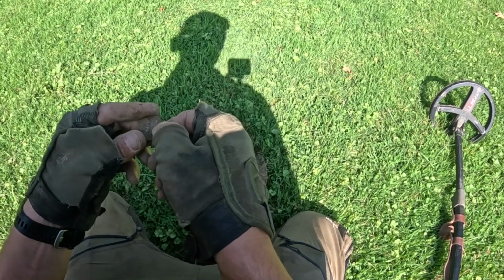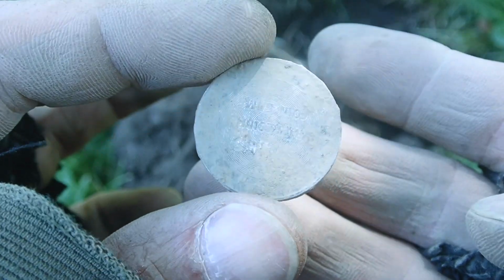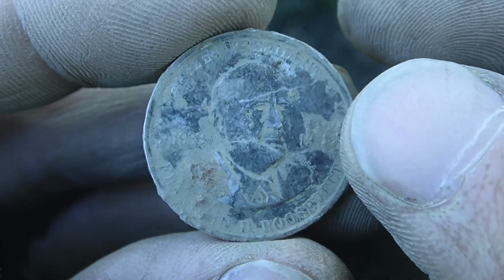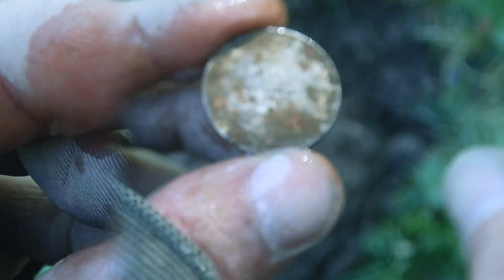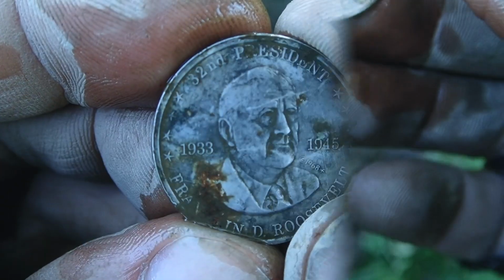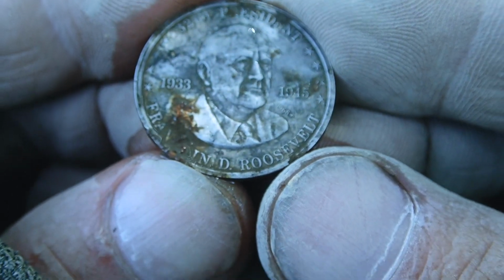What world is that? Well, I thought I had a modern quarter here, but as I started brushing it off, I did not recognize the president. And it is very light, feather light, clearly made out of aluminum. I did give it a bit of a brush, and we can see down there at the bottom, it says Roosevelt. This side, I think, will reveal what this thing actually is. Shell's Mr. President coin game. This side we can see 32nd President, 1933, 1945, Franklin D. Roosevelt.